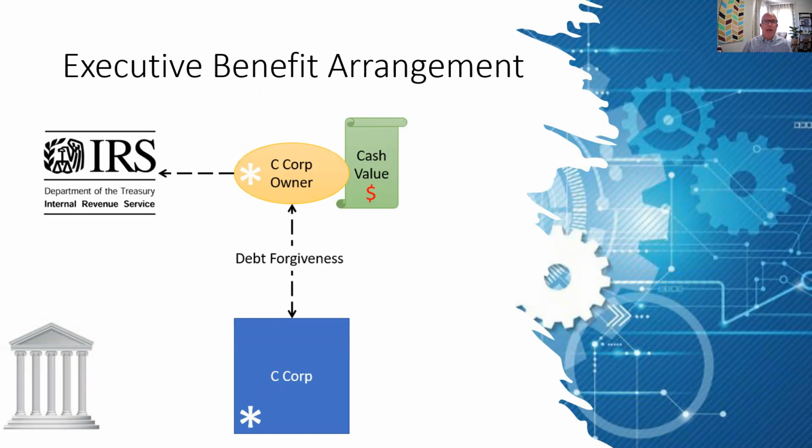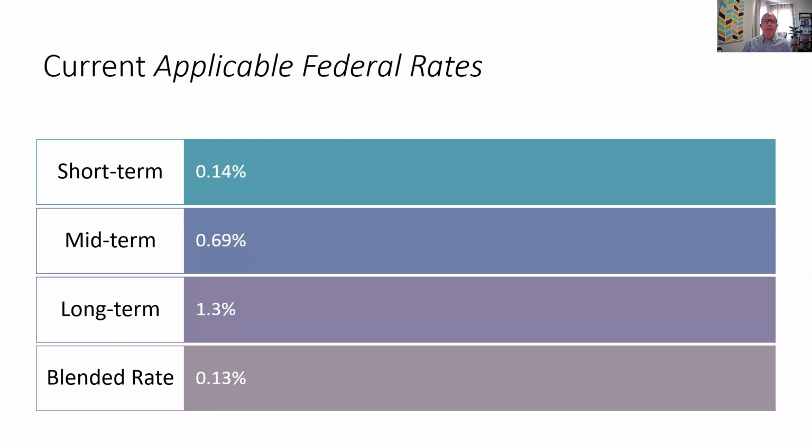This is a great plan for clients who are interested in avoiding that second layer of taxation. And taxes are on your client's mind now. Additionally, the timing is excellent because today we have historically low interest rates. The applicable federal rates are published by the IRS on a monthly basis. The short, mid, and long-term rates are published monthly.